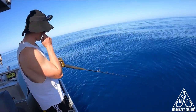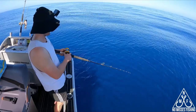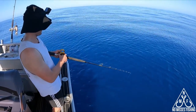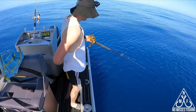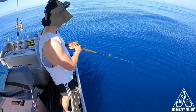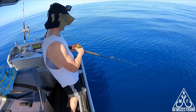We're about 120 odd kilometers from the ramp, in the middle of absolutely nowhere. And it's paying off. We've got probably 10 nannies, a couple goldband, in the first hour or two of fishing. Pretty crazy out here. Every drop seems to be a fish. It's a matter of trying to pick through the smaller fish to get the bigger ones.